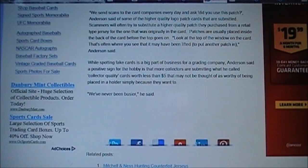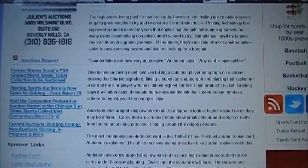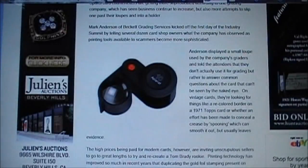While spotting fake cards is a big part of business for a grading company, Anderson said, a positive sign for the hobby is that more collectors are submitting what he called collector quality cards worth less than $5 that may be thought of as not worthy of being placed into a holder, simply because they want to. We've never been busier, he said. And the reason why he's busier is because all these scammers are submitting all their cards.